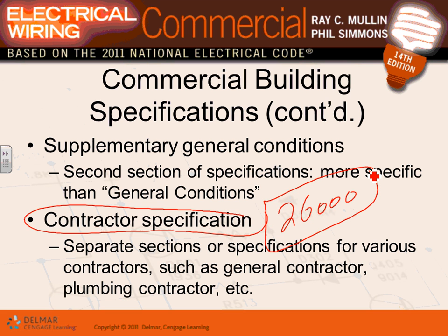Set of specification. Why do we have specification? Because if you don't tell me what type of spec for the light, I want to go buy the cheapest type of fixture manufactured and put it in your building. So specification, especially the contractor specification, will guarantee you that you're going to have quality equipment installed in your building. That's all. Switchgear, panels, and so forth. Any comments, any questions, guys, about the specification?